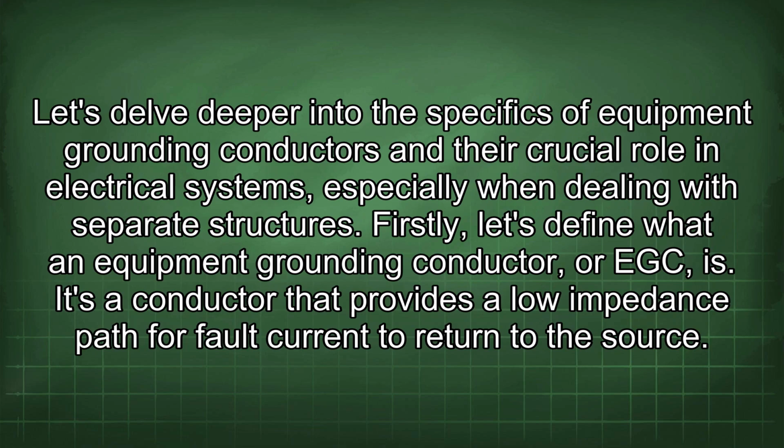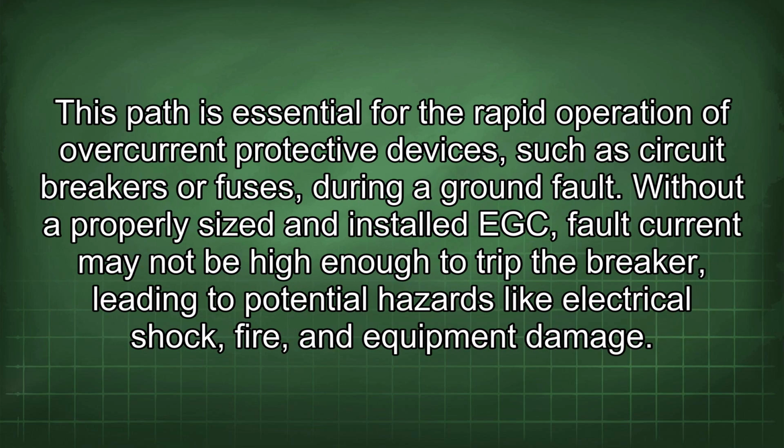Let's delve deeper into the specifics of equipment grounding conductors and their crucial role in electrical systems, especially when dealing with separate structures. Firstly, let's define what an equipment grounding conductor, or EGC, is. It's a conductor that provides a low impedance path for fault current to return to the source. This path is essential for the rapid operation of overcurrent protective devices, such as circuit breakers or fuses, during a ground fault. Without a properly sized and installed EGC, fault current may not be high enough to trip the breaker, leading to potential hazards like electrical shock, fire, and equipment damage.